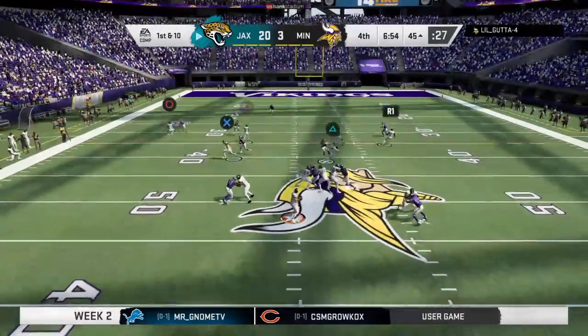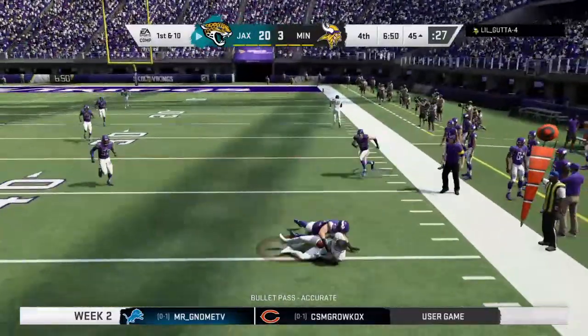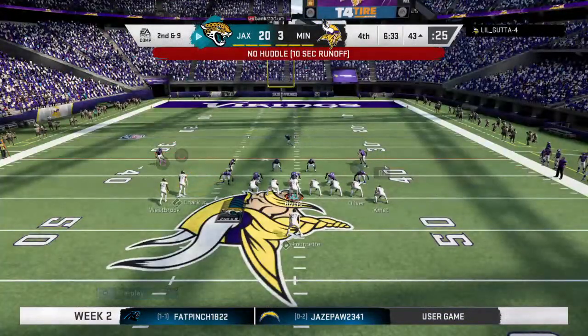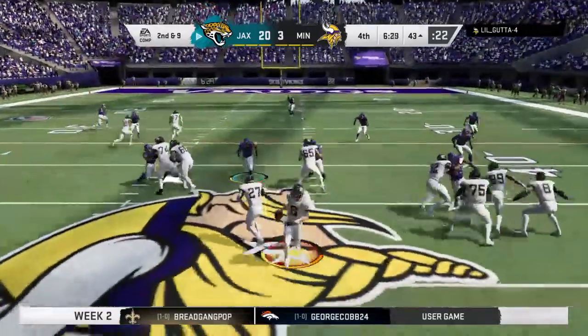Trying to shake off the interception, he'll look to throw. That's out to his running back, Fournette. They'll give him a yard on the play, and it'll be a second down. They only got a yard out of that last completion, and that makes this 2nd and 9.